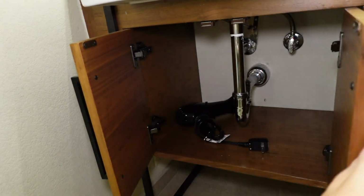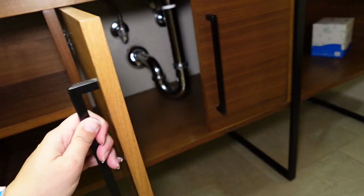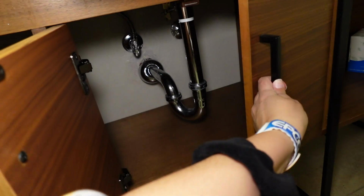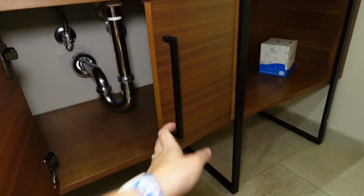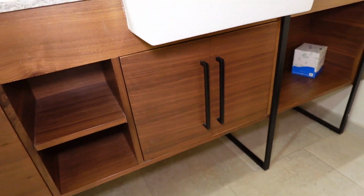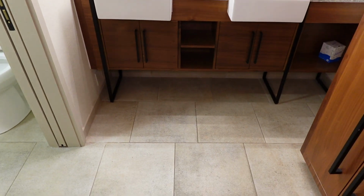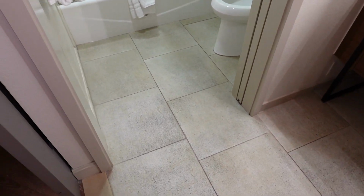More cabinet space down here. We've got a hairdryer. See anything over here? No, just plumbing and whatever else you can fit. Of course, there is the trash there and those quiet closed doors. There is space underneath here as well, where you can tuck maybe your laundry bag or whatever. Then finally, we have the bathroom.